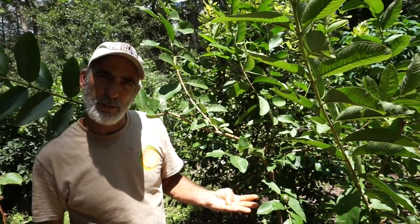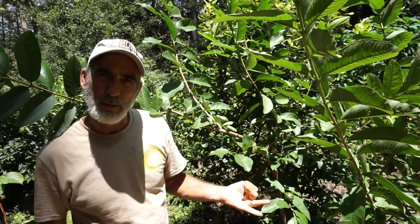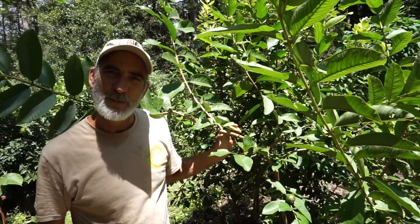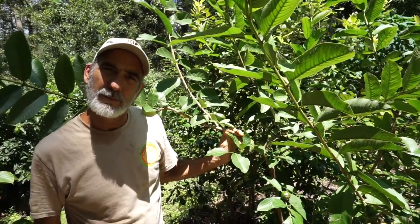We also have Barbados cherry, Suriname cherry, the Dwarf Barbados that we looked at earlier, standard Barbados, and cherry of the Rio Grande. So all those are different kinds of tropical cherries that you could try to grow in the North Florida area, and we've had good success with them at this farm.